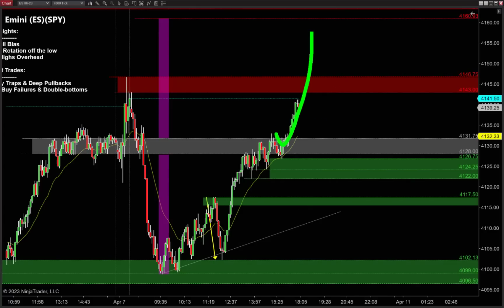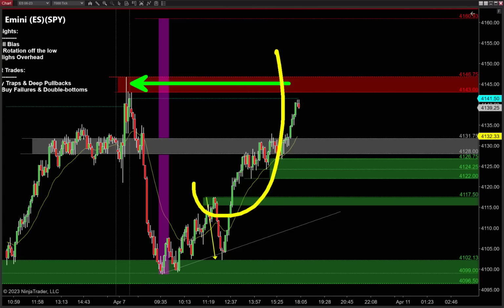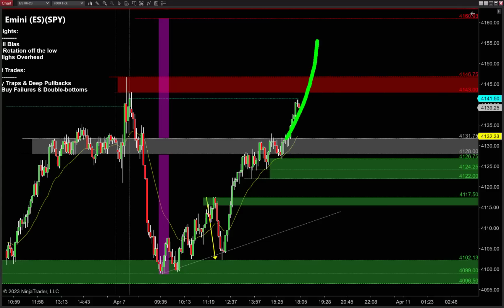The most important thing going higher here is that we're going to be getting into some very obvious resistance overhead. And so we're very bullish right now. There's no doubt about that. If we go higher here overnight, and remember, guys, we don't want to make predictions. We want to put a game plan together. That way, if we do go higher, we're ready. If we do go lower, we're ready.